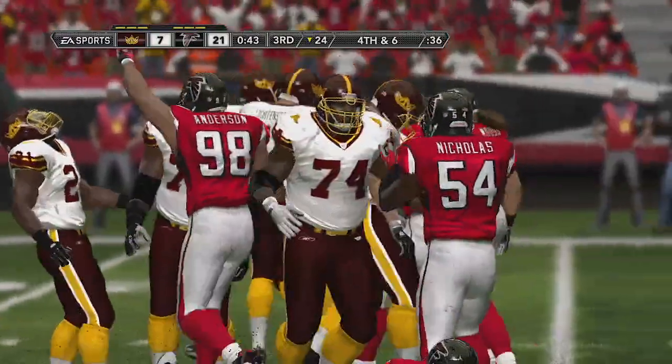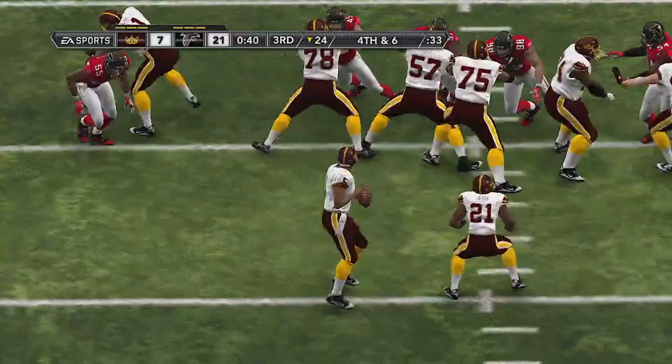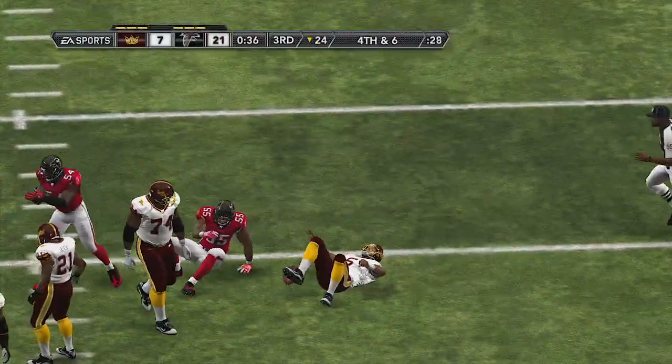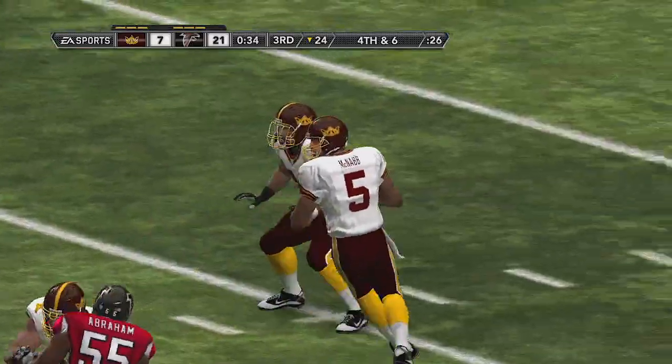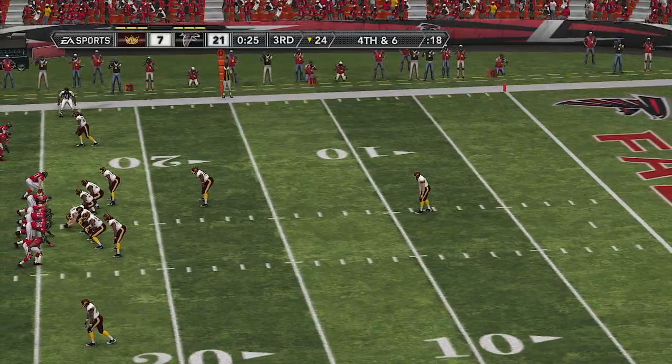Man, I'm really impressed by that guy out there. You know, you try to single block him, you can't. You try and double team him, you still can't block him. There are some guys in the league that are just too good. Fourth down. They'll line up to punt this one away.